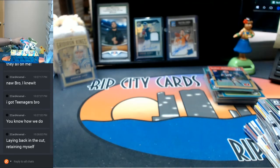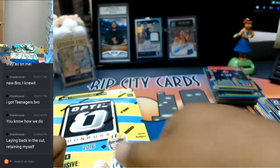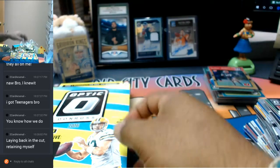I've gotten to that point where I feel like the boxes aren't going anywhere. I feel like they just keep multiplying. I think I'm starting to lose my mind.